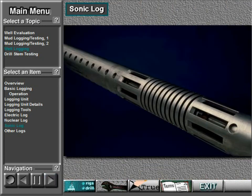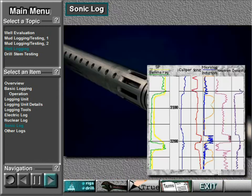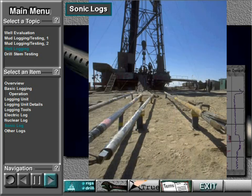A sonic log records the time it takes sound to travel through a formation. A sonic logging tool creates a sound that hits the formation rock near the tool. Sound moves faster through solid rock than through rock that has fluid-filled pores. The curves record the travel times and allow an expert to determine whether the rock is solid or fluid-filled. If fluid-filled, the fluid might be oil or gas.